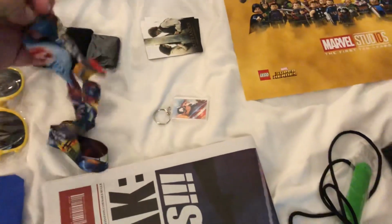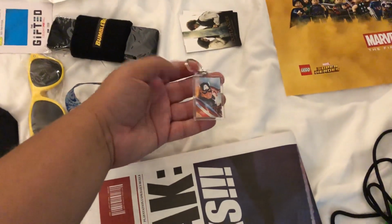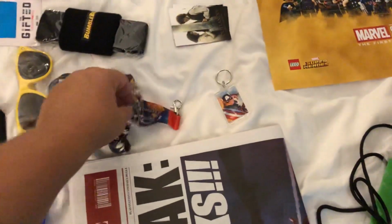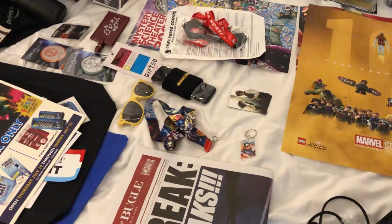Now, among some of the random things we found, Famous Monsters, I just love Famous Monsters. Again, you scan your badge, you get a lanyard. Alex Ross booth, scan your badge, get a keychain. The reason I'm bringing these up over and over again is because you really do need to walk all the rows if you really want to hunt the swag.